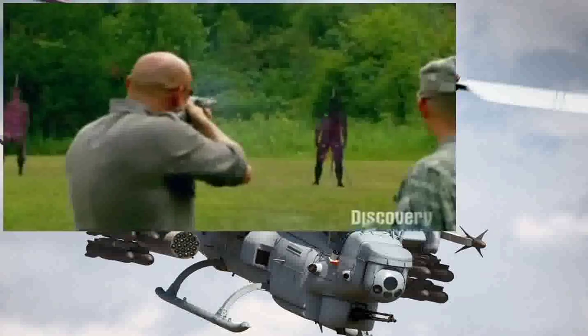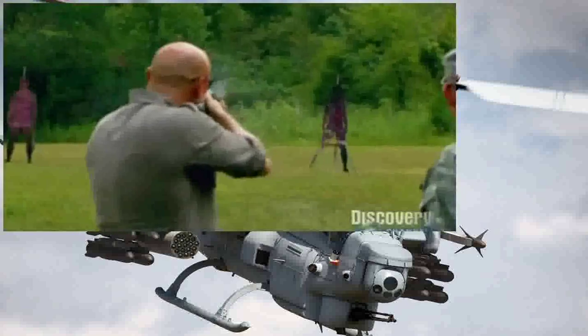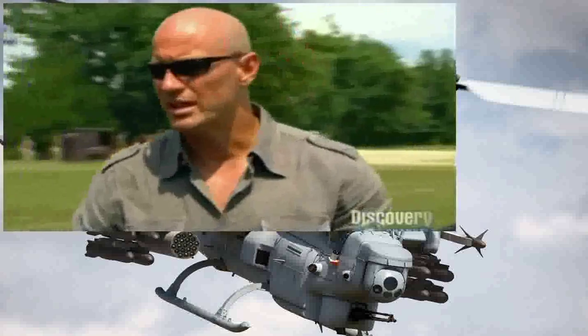You have 5 rounds and a target at 30 meters. And this flies pretty straight, huh? Yes, sir. That's it. Point of impact. That guy's going to be upset. Absolutely.